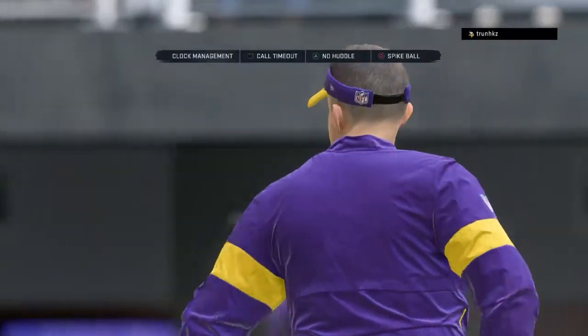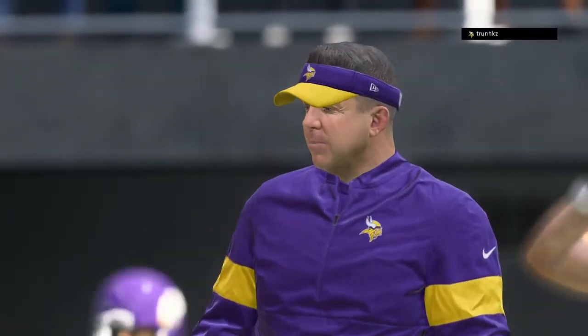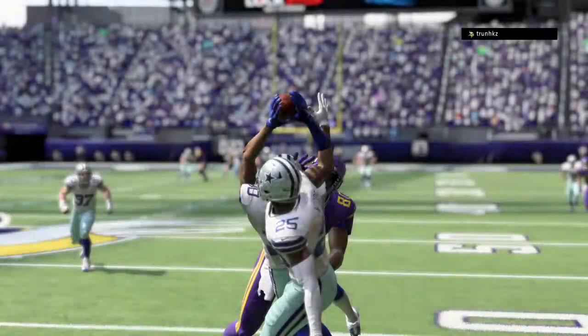So this one will end in a victory for the Dallas Cowboys. And I tell you, this was a fun one. Just a close game. Nothing comes easy in this league, as you know. They had to work for that victory. I've got to go back to what you just said. Nothing comes easy in this league.